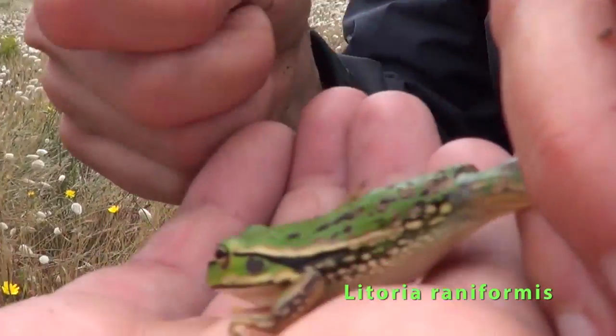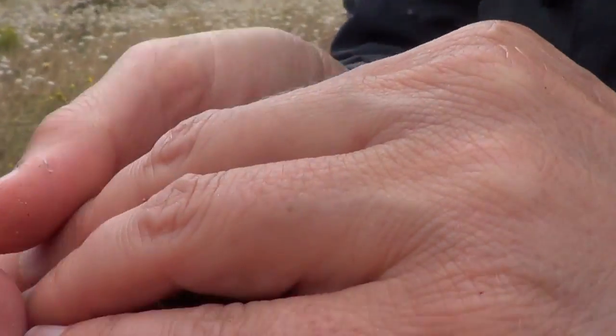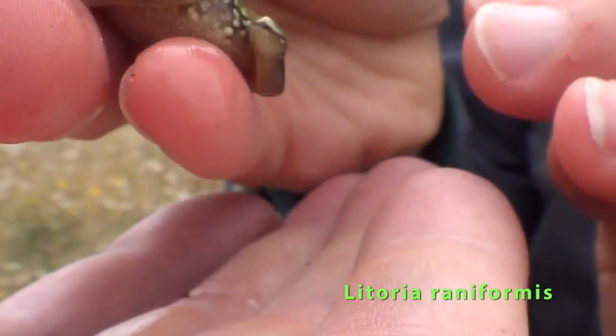Now, I don't normally use scientific names. So it's called the Big Green Golden Bell Frog. It's called the Growling Grass Frog. The problem is it's got a dozen different names, and that's why I just tend to call it Raniformis.